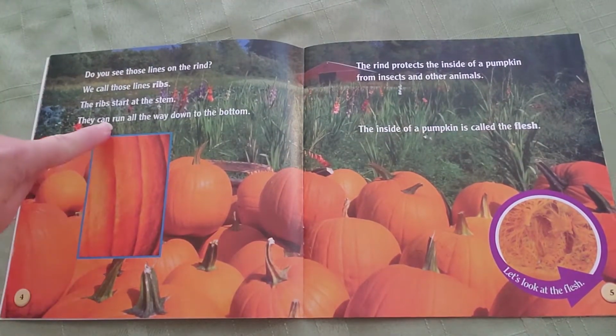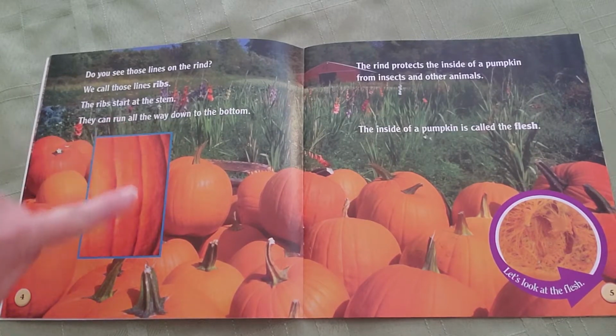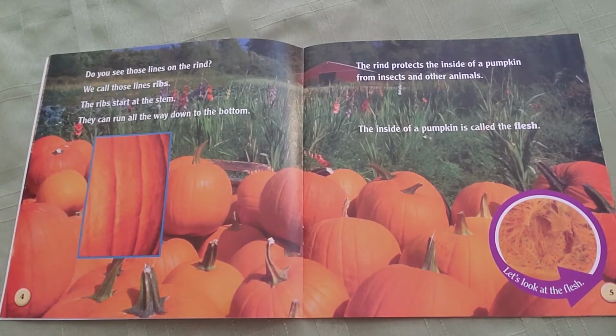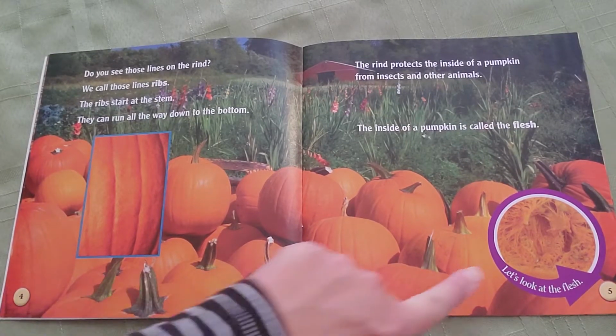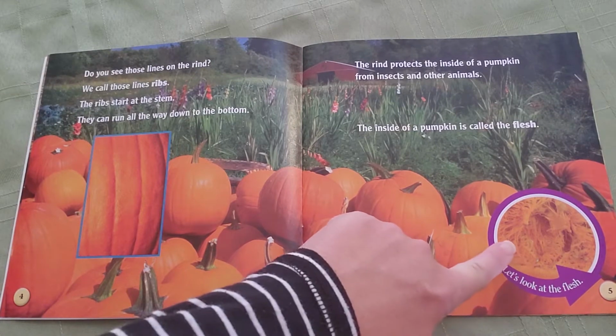Do you see the lines on the rind? We call those lines ribs. The ribs start at the stem and can run all the way down to the bottom. The rind protects the inside of a pumpkin from insects and other animals. The inside of a pumpkin is called the flesh.